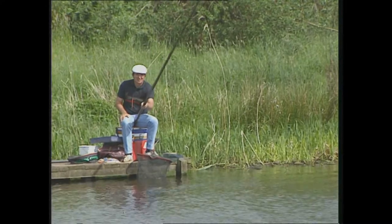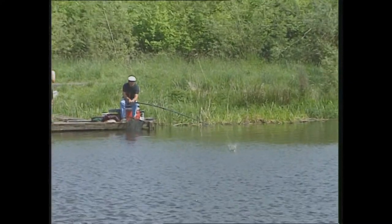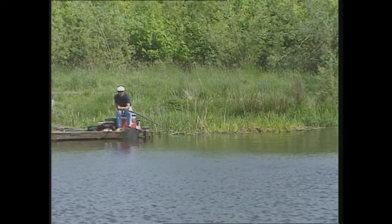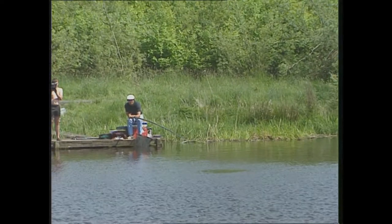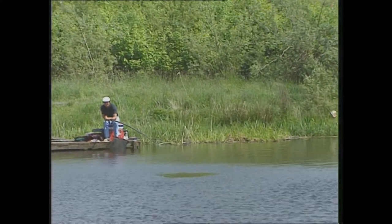Lay the line out straight and run down your peg, but feed again. That's the important thing, to keep feeding this cloud every cast. Keep the fish coming into it. It's always important with feeding to keep it consistent.